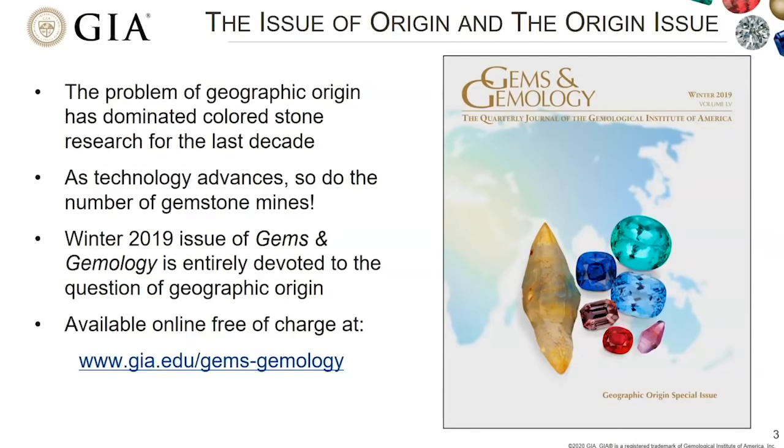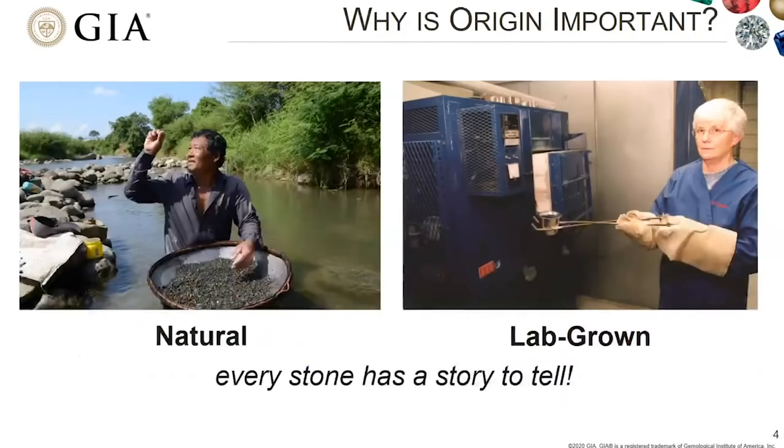Now, before we get too far into this, I think it's important to approach the question of why origin is important. To answer that, you have to think about this other question: what gives a gemstone value? There are a lot of obvious things like the way the stone looks, of course. The color of the stone, its transparency, and the size of the stone are obviously important, and these are probably some of the most important things for determining the stone's value. But one thing that's overlooked sometimes is that another aspect of the value of a stone is the stone's story.